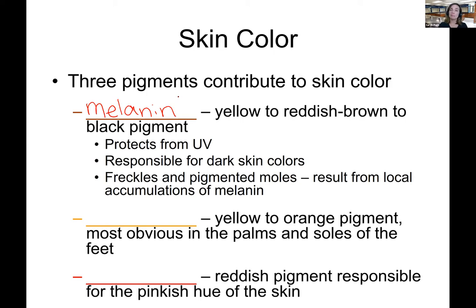So melanin can be yellow in color, very light in color, or it can go to a reddish brown to a black pigment. So if you are white, if you are Caucasian, your melanin is going to be lighter. It's going to be more of a yellow color. African Americans, your melanin is going to be much darker, more brown, more black. The darker your melanin, the more protection you have from UV rays.